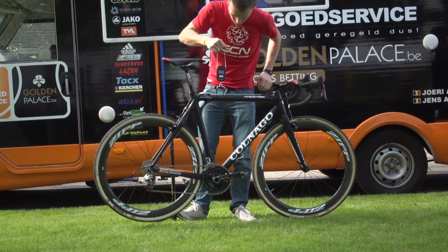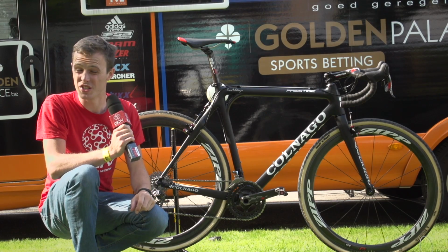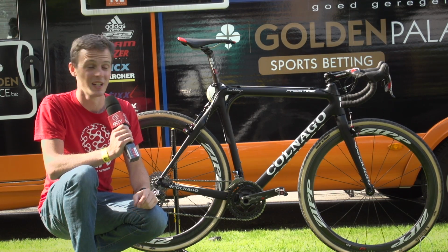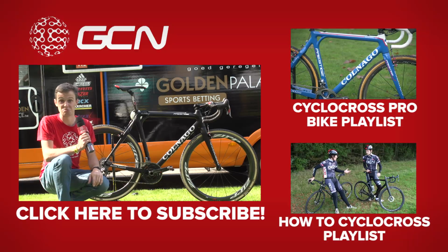Last thing, bike weight. Van Aert's cyclocross bike, which has slightly heavier equipment, comes in at a super light 6.8 kilograms. And yeah, fantastic bike. Light, looks fast, goes very fast.